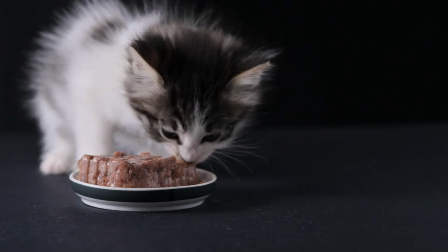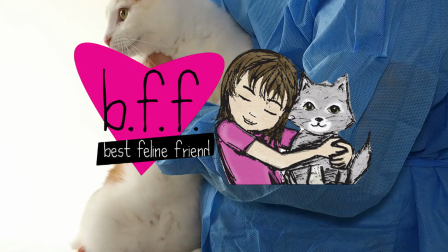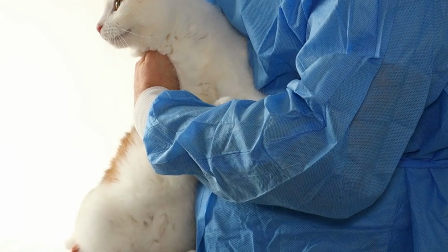If you're after a clean, protein-packed pâté that won't break the bank, Weruva BFF deserves a spot in your cart. Just keep an eye on those gums if your kitty's tummy's iffy.